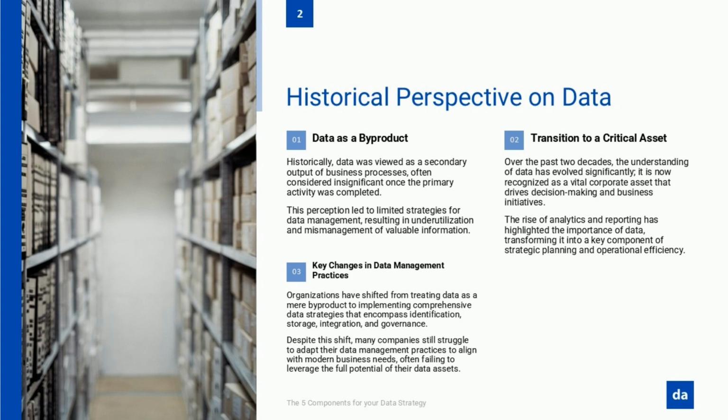Over the past 2 decades, this transformation has taken center stage. Businesses have shifted from seeing data as an obligation to treating it as their most valuable resource. Analytics, reporting, and machine learning have unlocked insights that were once unimaginable. Organizations now have the tools to spot trends, anticipate customer needs, and make data-driven decisions with speed and precision.